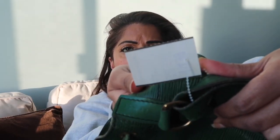I matched it for authentication. You can see that it's made in France over here. It's got the date code right over here. I don't know if you can see that, but it's got the date code right there.